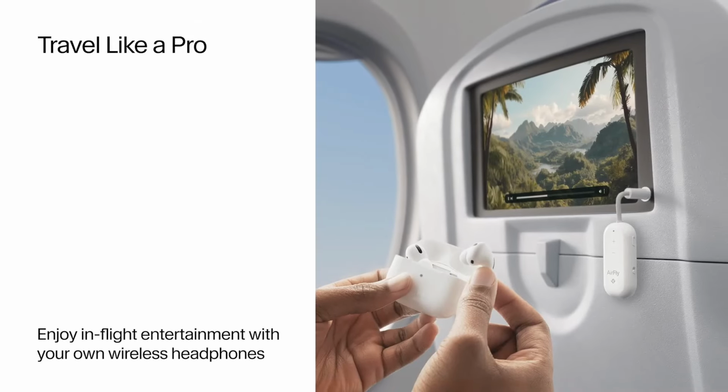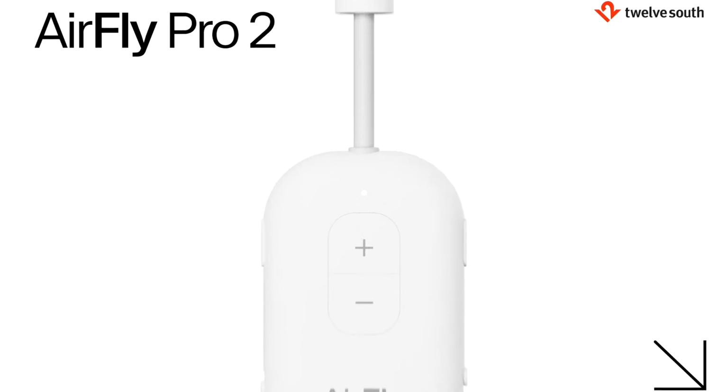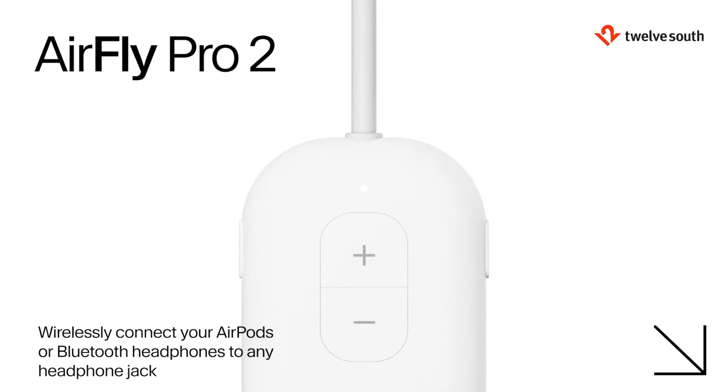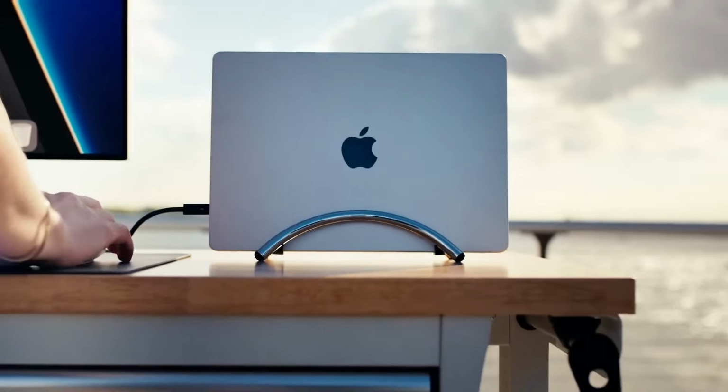This tiny little device is a travel essential for everyone. And it almost looks like Apple made it, right? Because it looks very similar to the AirPods design. Actually, it's not made by Apple. This is AirFly Pro 2 and this is made by a company called 12 South. And they make some of the best and most beautiful Apple accessories you've ever seen.